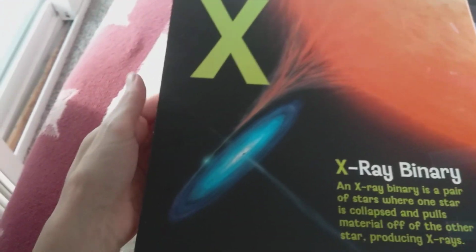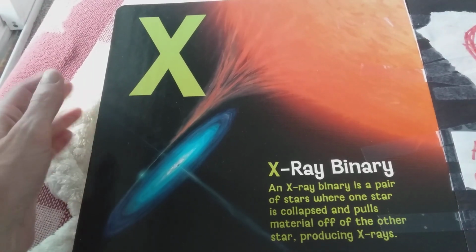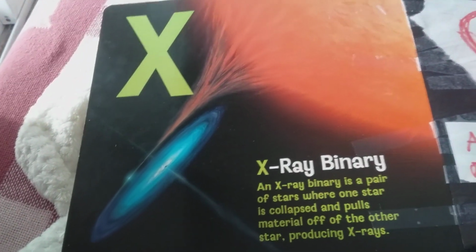X is for X-ray binary. An X-ray binary is a pair of stars where one star is collapsed and pulls material off of the other star, producing X-rays.